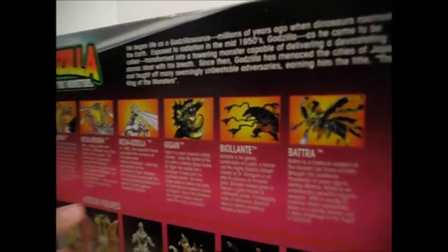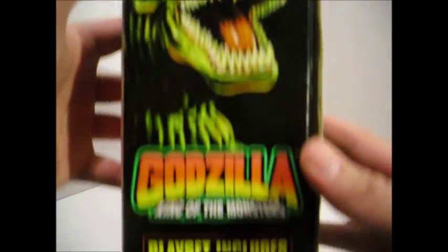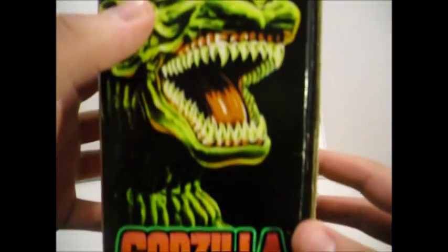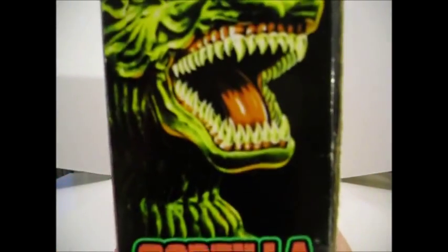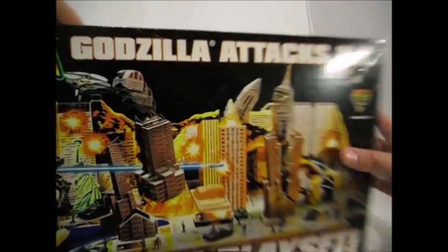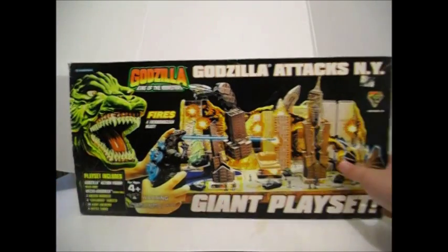Yeah, that's pretty much it. And on the side, it just has, oops, my studio fell over. It has "playset includes" again, and Godzilla on the side. Same exact thing on the other side. So that's basically it for the box.